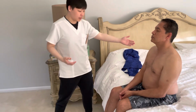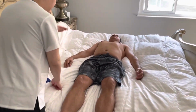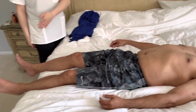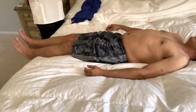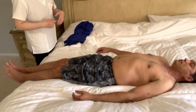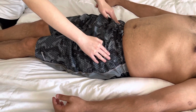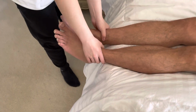Next, we're moving on to the lower extremity. Can you lie down, please? So, starting with the inspection of his iliac crest, knees and ankles, I didn't notice any swelling. Okay, put your legs together. So his legs are aligned. Next, I'm going to palpate his hips, and then knees, and then ankles. Do you feel any pain?